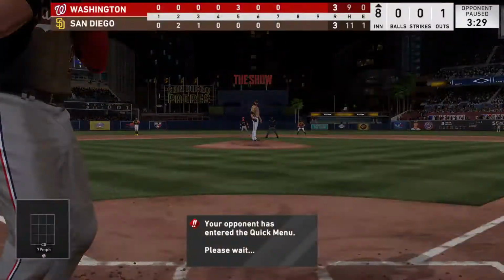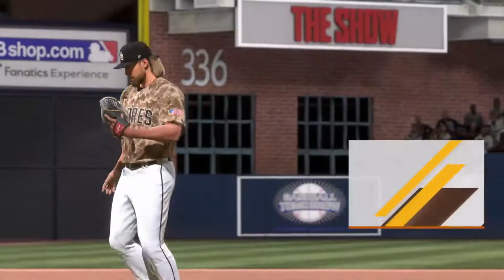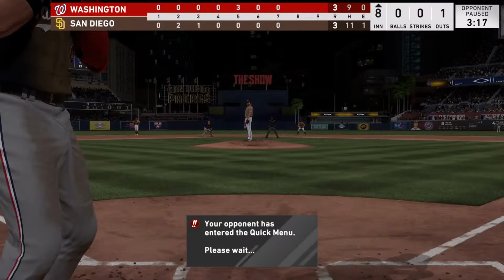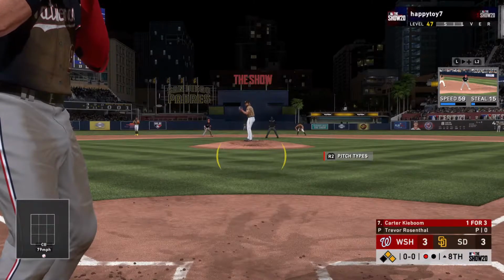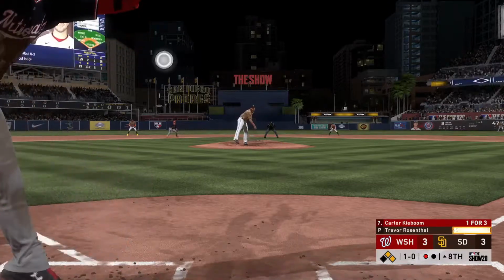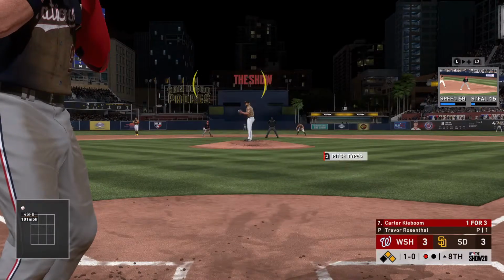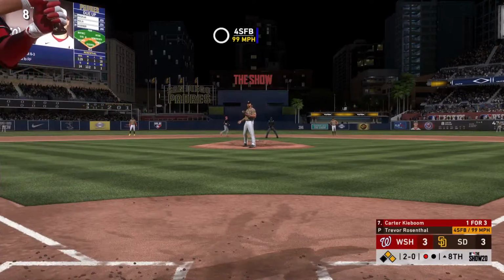So it's a tight spot here. First and second, 1 man out, and in steps Carter Kieboom to give it a try. Trevor Rosenthal gets the call as he'll pitch with 1 gone in the top of the 8th. First pitch on its way. I don't know if he needs a few more warm-up pitches or he's just announcing his presence with authority. Either way, watch your face.